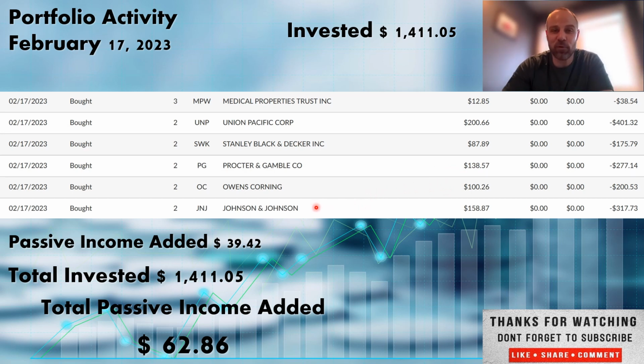Johnson & Johnson really pulled back this week, so I took the opportunity to add 2 more shares of ticker JNJ out of the healthcare sector at $158.87, and this is well below my cost basis of around $165. We'll see all my cost basis here in a moment. I will share my entire portfolio, and I'll be doing that every Sunday.